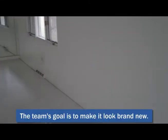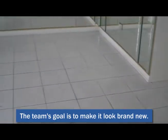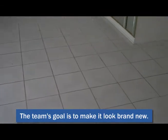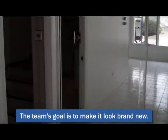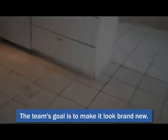As far as the condition of this home, it's in fairly good condition. There are some issues, as with most homes, but when you come in and rehab them, we're looking at probably about a $60,000 investment here to bring this home up to modern standards, and that includes everything from new countertops, new kitchen cabinets, all the bathrooms remodeled.